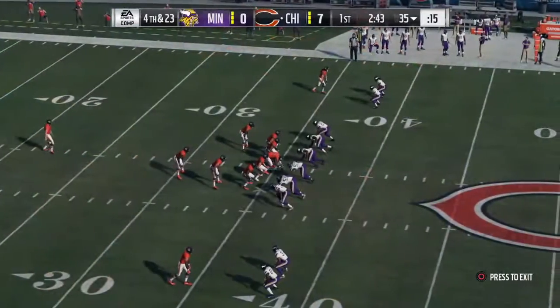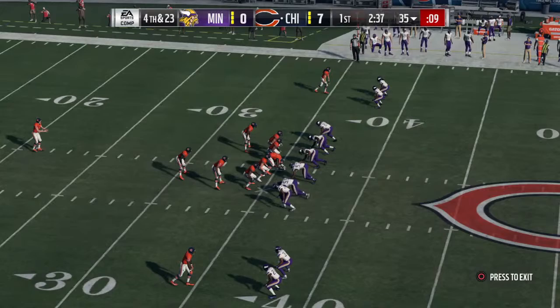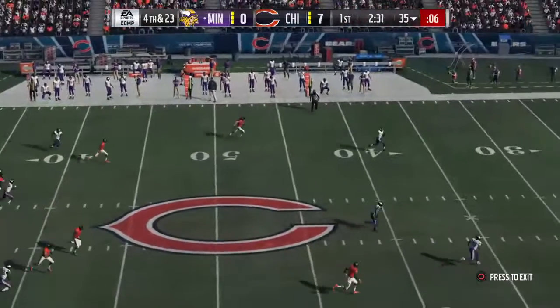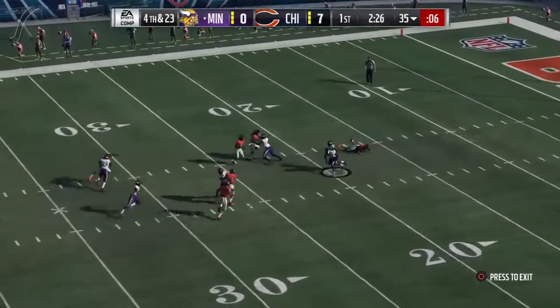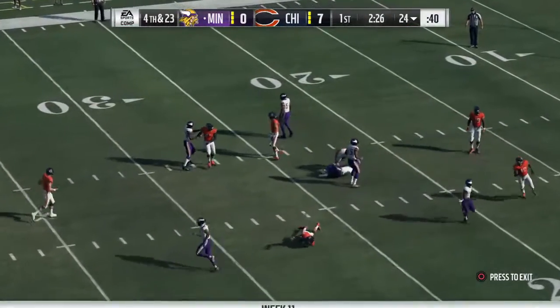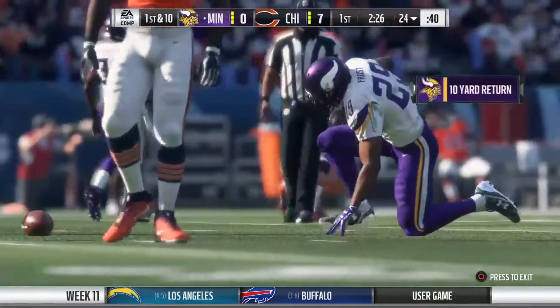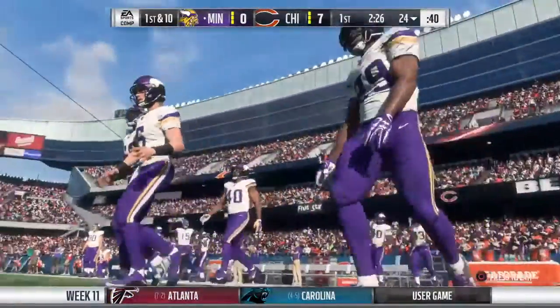Here comes the Bears punter now, on for his 2nd punt. He'd take a repeat of his 1st. Runs through the contact. We'll call that a 49-yard punt, but a net of just 39 following the 10-yard return. And the Vikings will take over here 1st and 10.